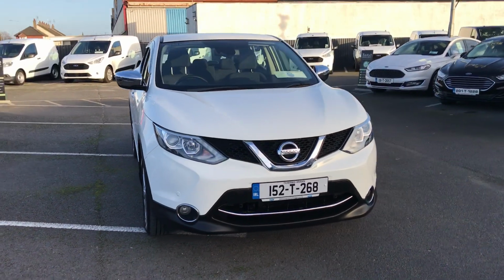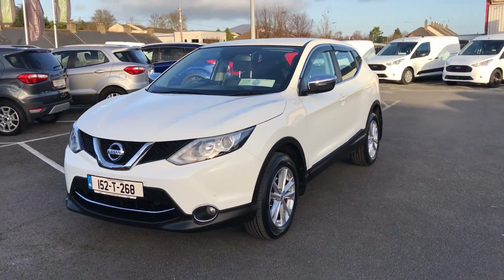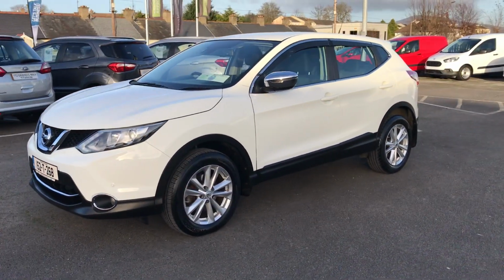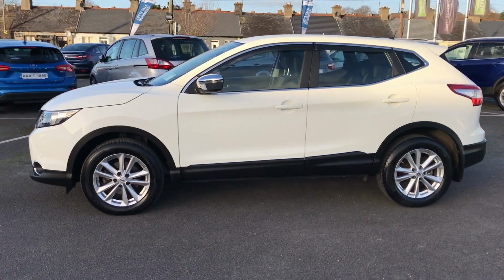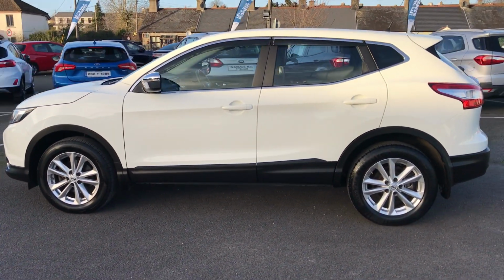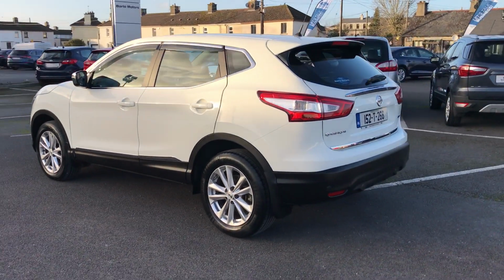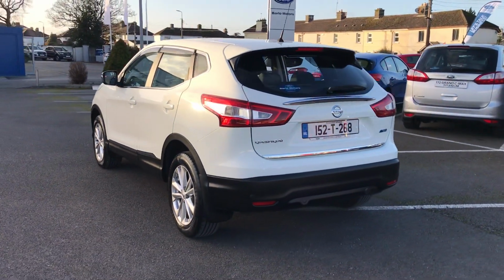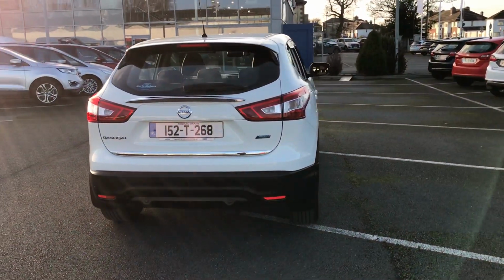Here we have a 152 Nissan Qashqai 1.5 diesel SV with the safety pack. So you have your standard SV spec: aircon, dual zone climate control, cruise control, Bluetooth, 17 inch alloys, but it also benefits from the safety pack. So you have front and rear parking sensors, auto emergency brake, high beam assist, and auto dim rear view mirror.